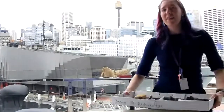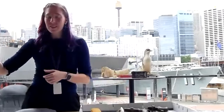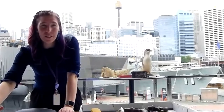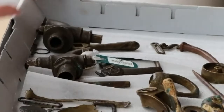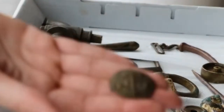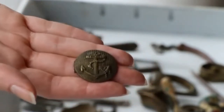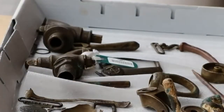So sometimes we get things to look after from something like a shipwreck. And so shipwreck artifacts, while not relating to animals, are still really important to maritime museums. For example, we look after these items, and the government has laws in place to say that we have to protect and care for these types of objects. And there's a little button from a shipwreck. This is from a shipwreck called the Dunbar. And all of these items are really, really special and really, really important.